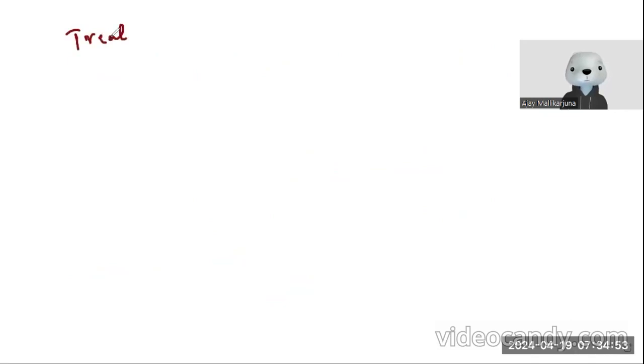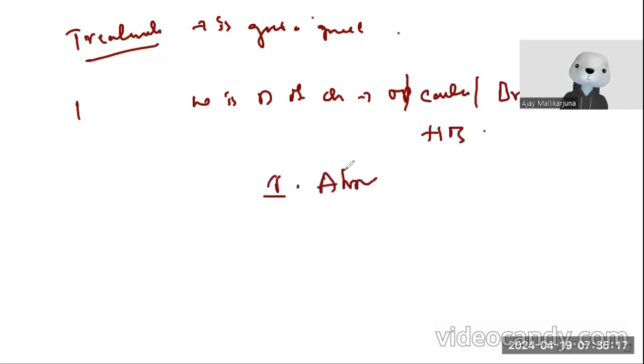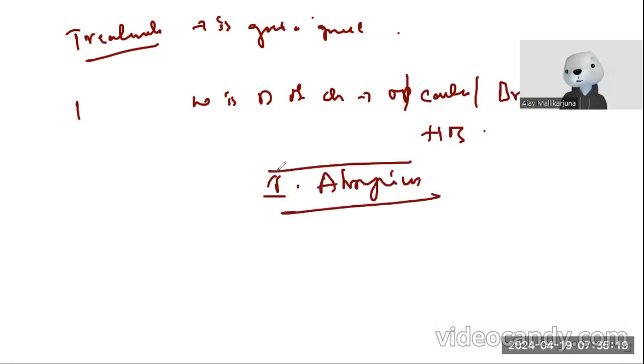Treatment. Is the treatment going good or bad? What is the drug of choice for OP poisoning or carbamate poisoning or bradycardia or heart block? Only one answer is atropine. Atropine is the drug of choice for OP poisoning, carbamate poisoning, bradycardia and heart blocks.